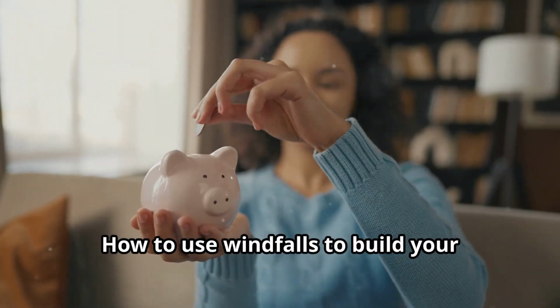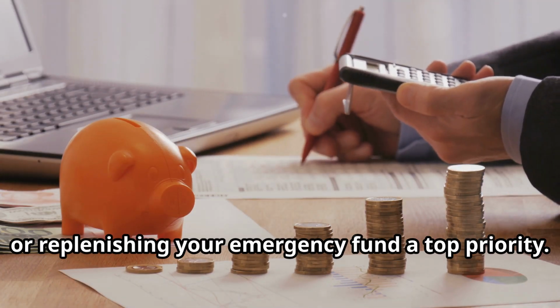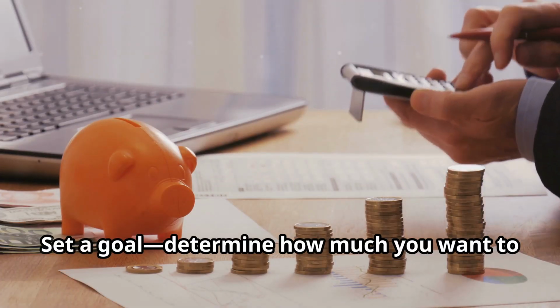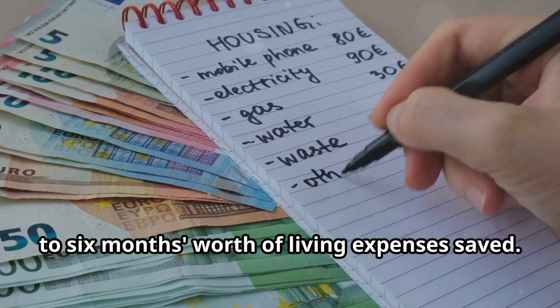How to use windfalls to build your emergency fund. Prioritize it. Make building or replenishing your emergency fund a top priority. Resist the urge to spend the windfall on non-essential items. Set a goal. Determine how much you want to save in your emergency fund. A common recommendation is to have 3 to 6 months' worth of living expenses saved.